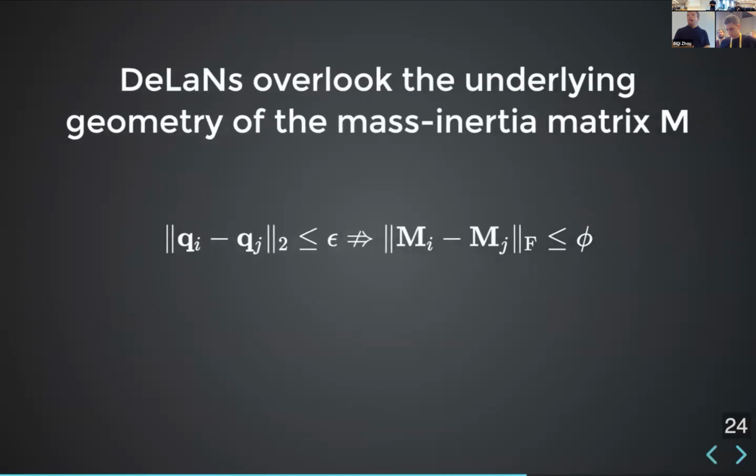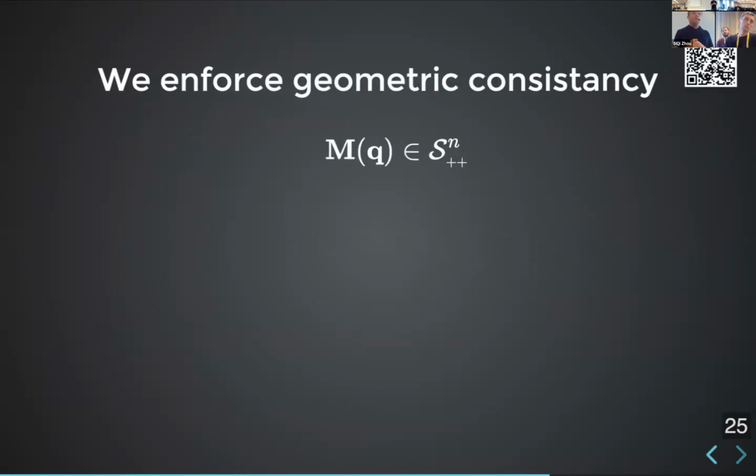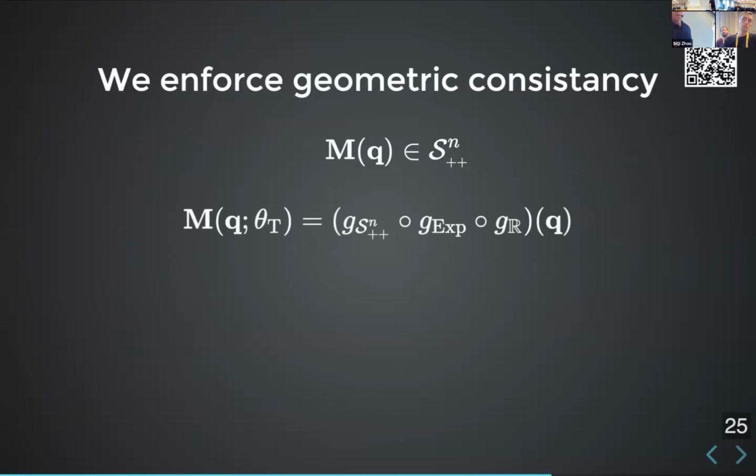But one thing that Deep Lagrangian Networks overlook is the geometry of the data. It means that if you have two joint positions close to each other, the predicted mass inertia matrix should be the same or very similar. This is not true. And what we then propose is that we want to enforce this geometric consistency while learning. So we want the mass inertia matrix to belong to the space of symmetric positive definite matrices.